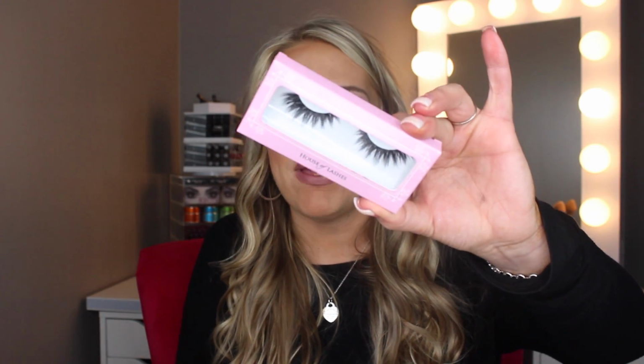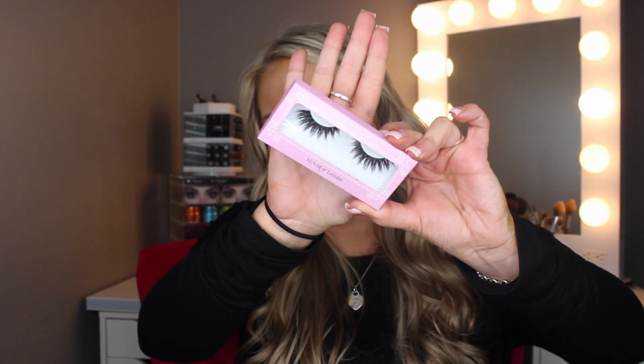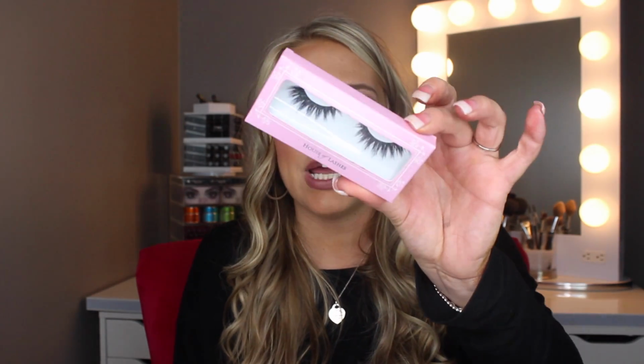So these are my favorite lashes for the year. They are the House of Lashes. I hope you guys can see these. The House of Lashes Iconic. I went through so many pairs of these. These are my favorite lashes. They are pretty dramatic, but I love them. I think they show up really great, and I think they're really good for my eye shape. So yeah, the House of Lashes Iconic.